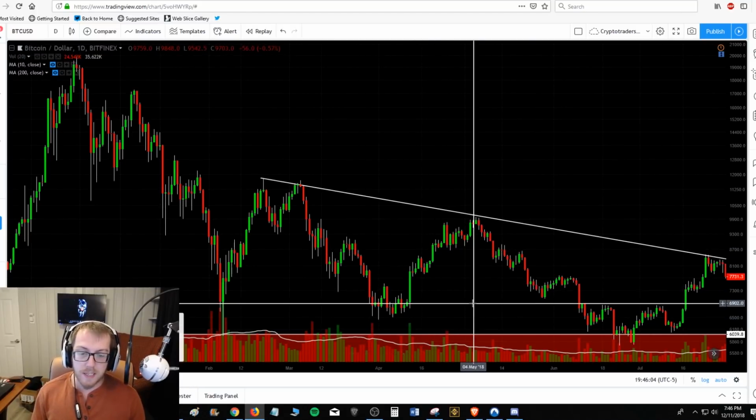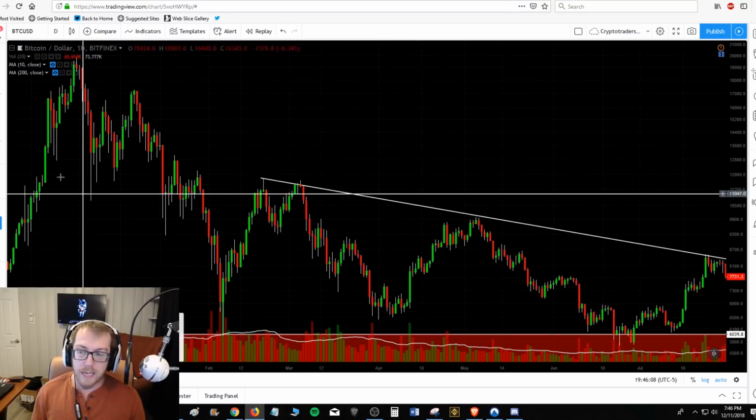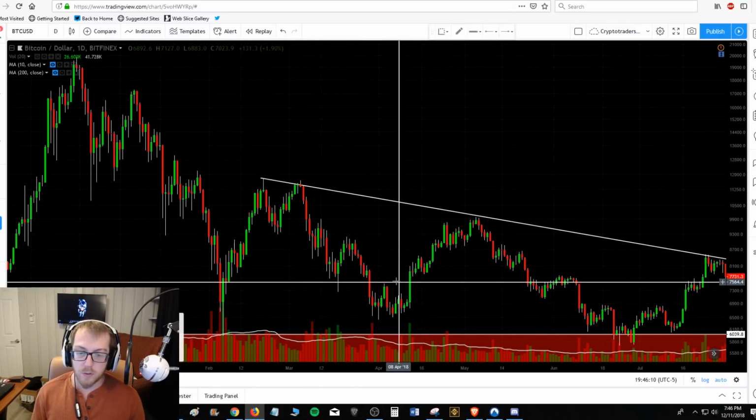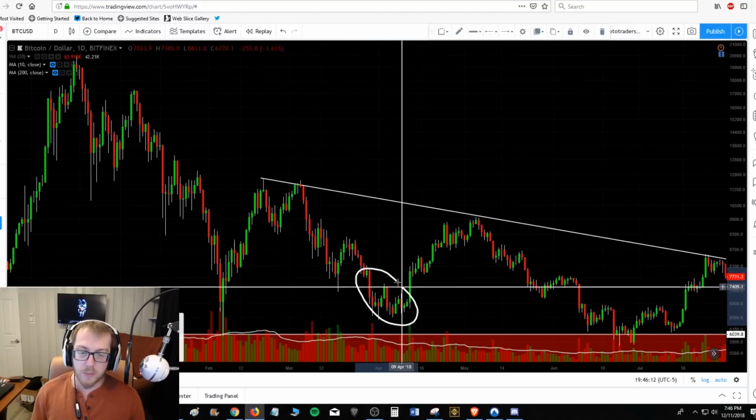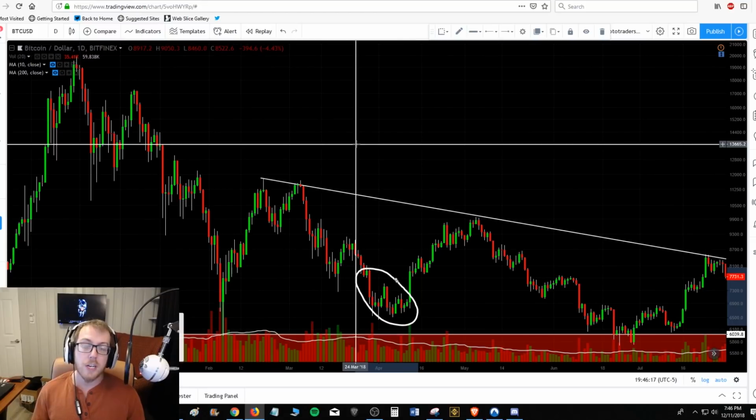They're going to be sweating and thinking, okay, it shoots up like this on the 12th. They're all red. Anybody that was shorting in this zone right here was down on their position. They were at a loss. And in order to close your short position, you have to buy. It creates additional buying volume.